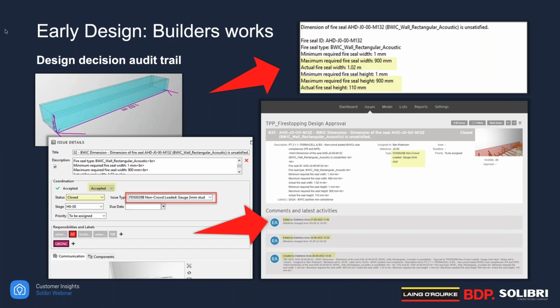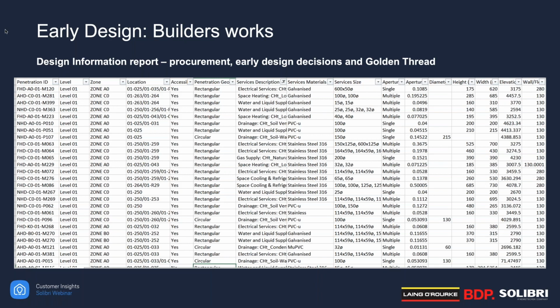Since evidence of design decisions is a key element of the golden thread, Solibri enables capturing design decisions and transferring them with the use of the BCF Live Connector, which is not new in the software. But yes, it enables us to transfer this information to an issue management or communication platform, and it's really important so we can have an audit trail of these design decisions. Another great feature of these rules is the ability to report or export early design information in a structured format. This information can enable procurement, early design decisions, and also collect golden thread information.